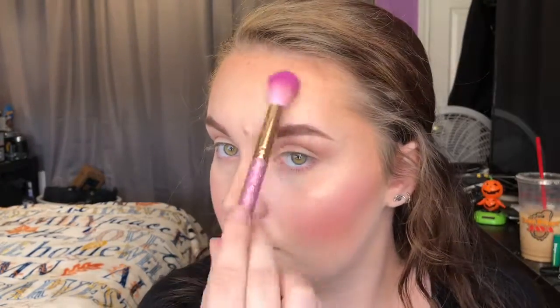Ooh, that's really pretty. That's really pretty. Okay, so the highlight in this palette is gorgeous. It is super pretty, so I love that.